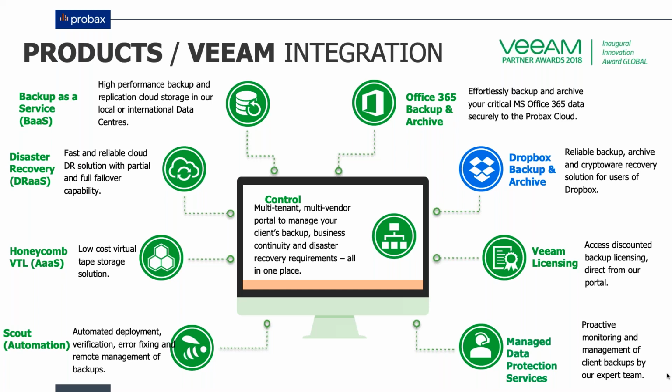We do Veeam licensing, instant provisioning of monthly Veeam rental licenses through our control console. There's no reporting requirements, and we have heavily discounted pricing thanks to our global buying power. We continually pass on the discounts we receive the more people that use them, but if you do have your own licenses, you can keep using them, no problem at all.